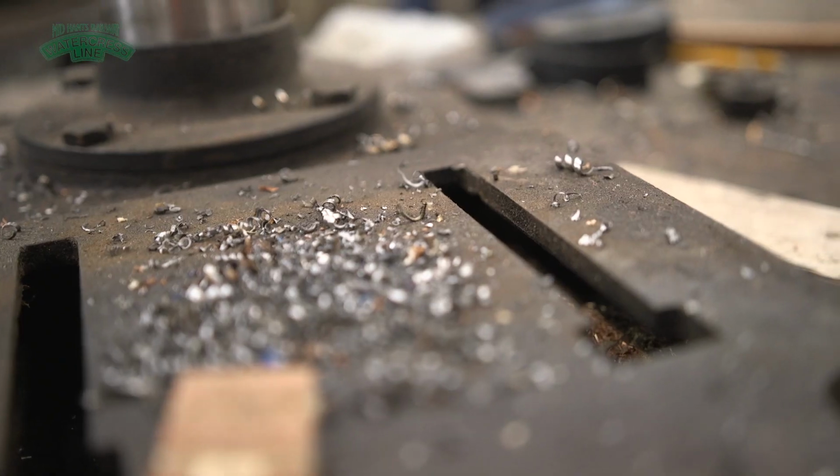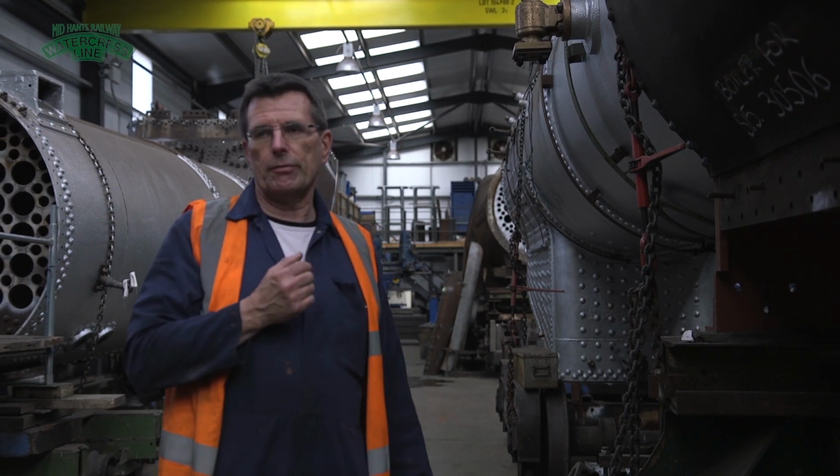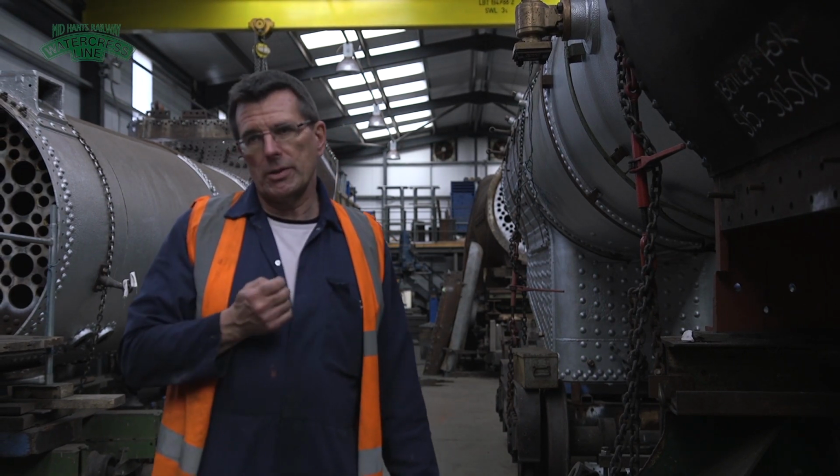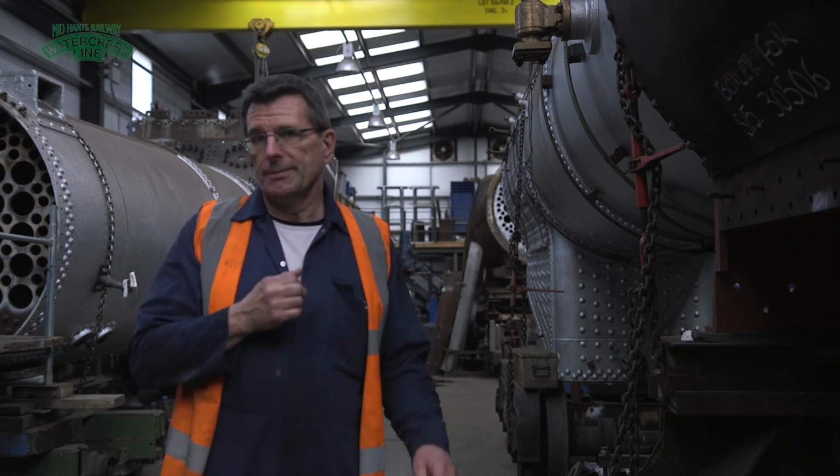boilers. But within the next, what should we say, 4 or 5 months, I would like to think this will be sitting in the frames of the engine, and another couple of months after that you'll see her running up and down on the mid-Hants. Fingers crossed.